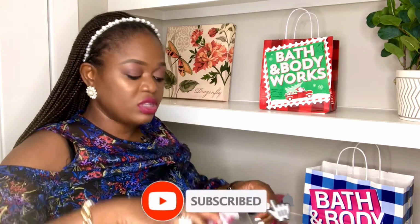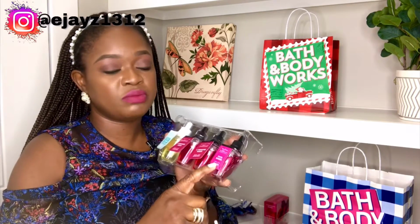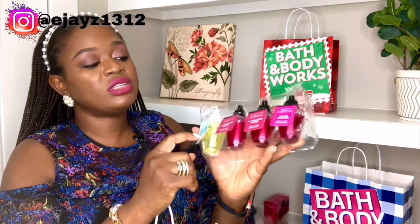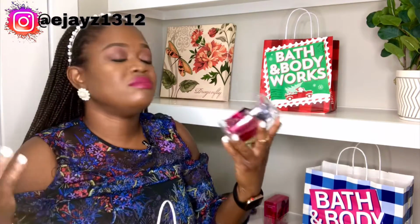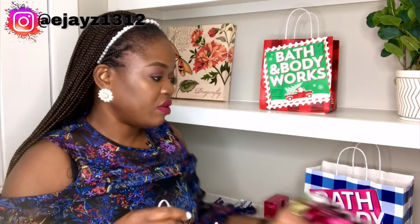And the next ones I would recommend here are still 1,000 Wishes. I told you earlier, we have the Cactus Blossom, that's this one here, this one at the very end. And this one says white balsam and vanilla. They smell nice. You can never go wrong with a Bath and Body Works wall fragrance.